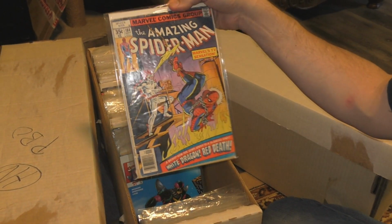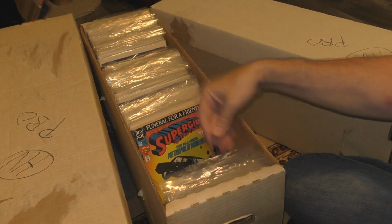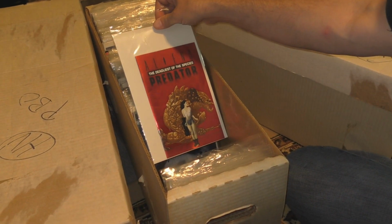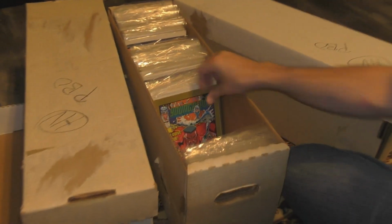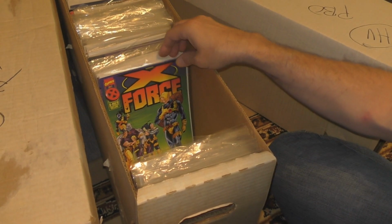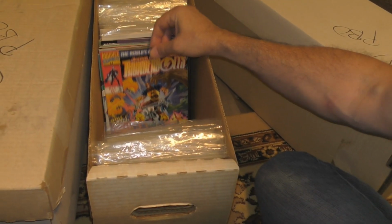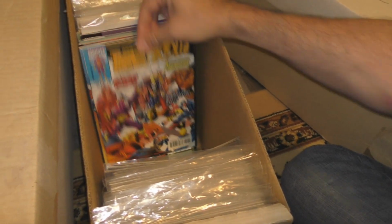And then these are some older ones, but look how rough that is. Yeah. That's hurting. The Sensational Hornet, is it? Funeral for a Friend. Ash Can. It's got a lot of pinches on it. But yeah, as you see, X-Force, Thunderbolts, a lot of loose ones there. Thunderbolts, can you see in there good? Yeah, I can see the whole book, basically. All right. Just want to make sure.